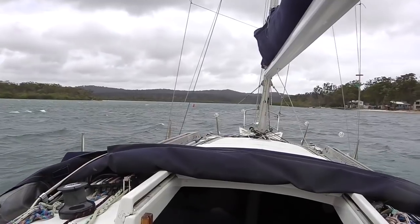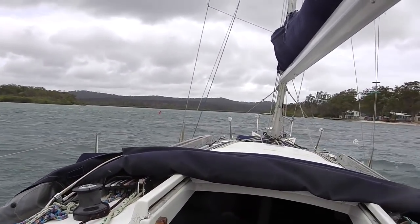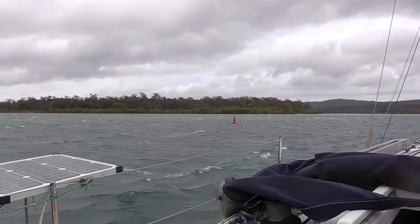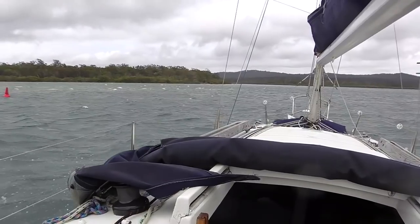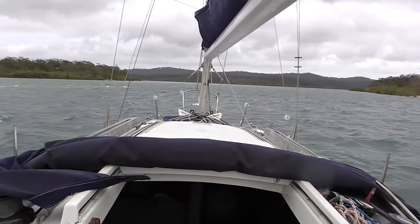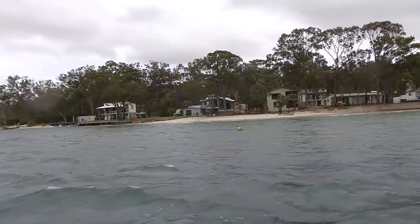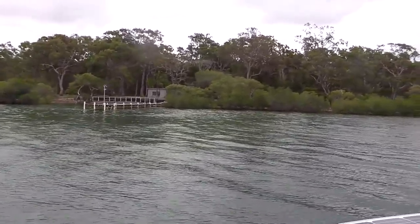It's blowing a good 20 knots at the moment. This is a high tide in the channel. We've got 2.1. That's just looking. See the mark there. Got to get up a bit now. Can't see any rain or anything. And these are the nice houses along here, very nice. Nice kind of fishing hut over there.